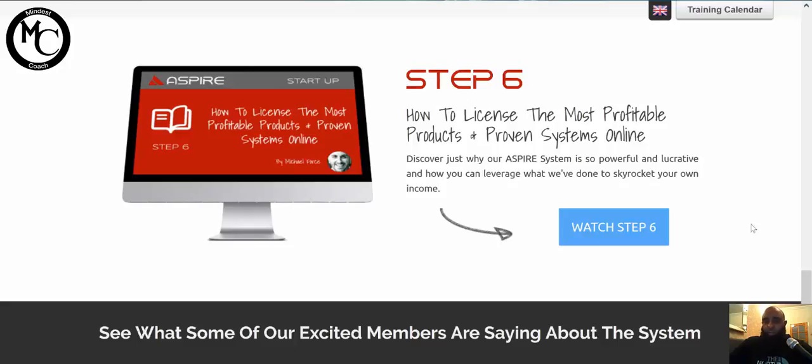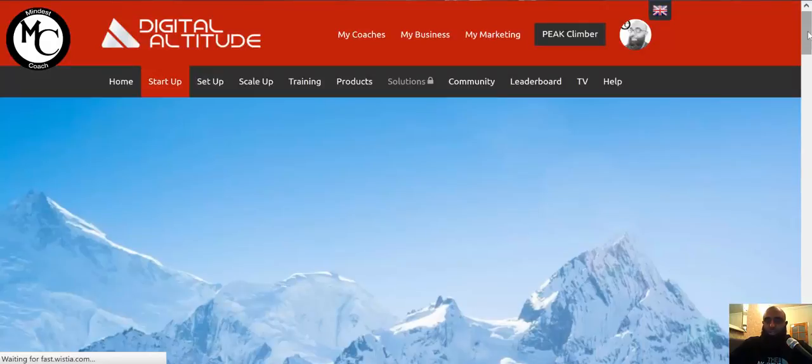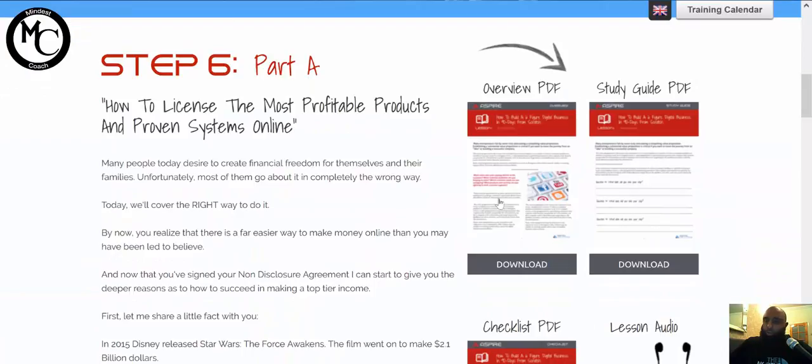Absolutely amazing. So once you get to step 6, you'll see that each step is laid out like this. You get the main video at the top of the screen, and then you get some PDF files as well. You get a study guide, which you're expected to go through, because your coaches will ask you questions on these steps. They'll ask you what you found to be the best part of this particular step, and what you learned from it. What did you take away from that particular piece of training?